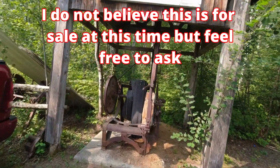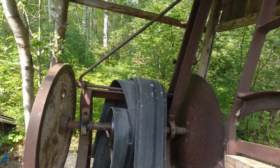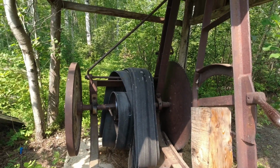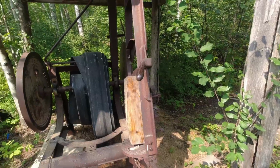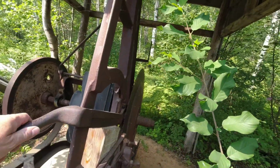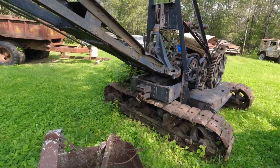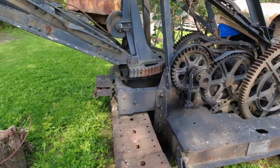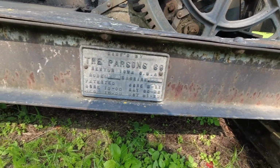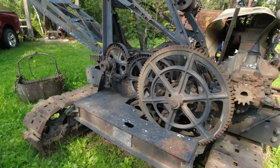We got a shingle mill, and this actually runs. I've seen him making shingles. Many of the buildings here are covered in cedar shake shingles that were made on this mill. He backs up an old tractor, runs the belt out, and is actually able to run this and make cedar shakes. There's the tag on that drag line. Kind of a neat old rig.